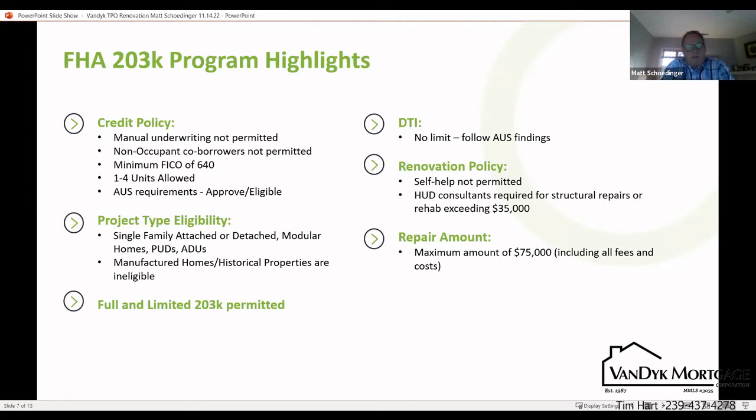Again, the property types are the same as the VA, the single family attached, detached, modular homes, PUDs, ADUs. You can't do it on manufactured home or historical properties. And really the big difference between a full and a limited 203K is the rehab amount. So $35,000 and less is a limited 203K, which means you don't have to have a HUD counselor. And again, that's a lot of cosmetics. So it's very similar to the VA, but again, it's capped at that $35,000.